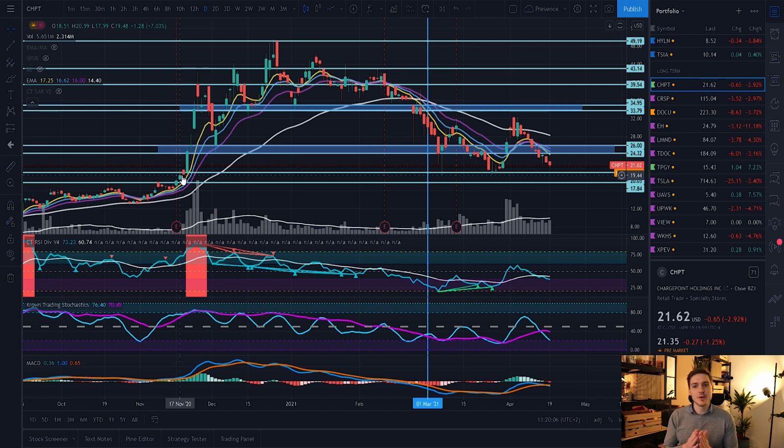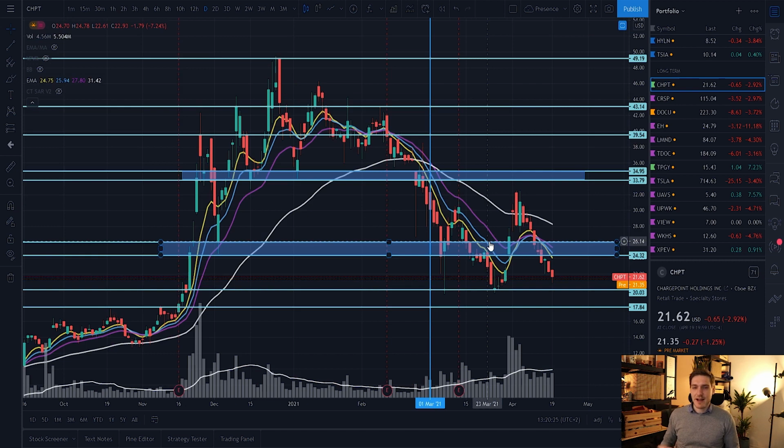Because there are a lot of people who say, well, if the price of this stock goes to like $20 per share, then I'm going to buy more. So what I did is I put in a limit order at $20.20, which in the end got executed at $20 exactly, because of that mental support level. And actually, let's take a look at what the mental support levels have done to ChargePoint so far.